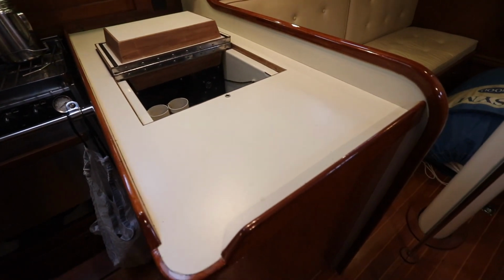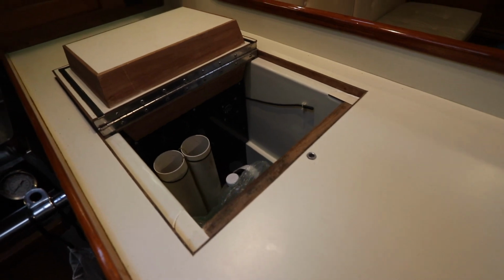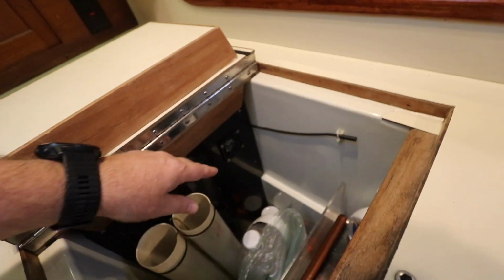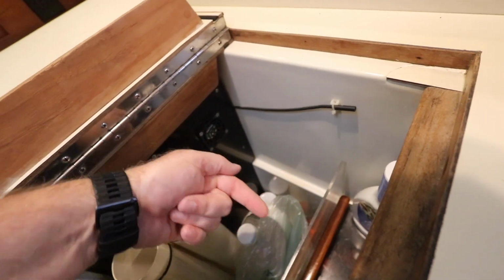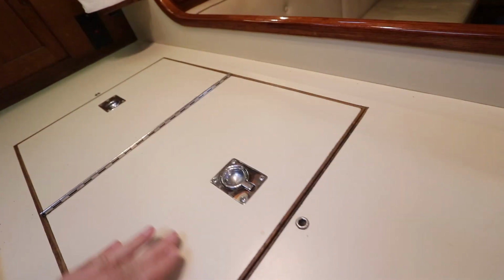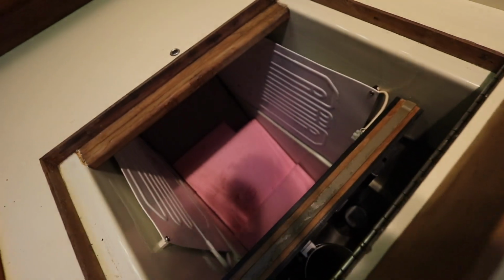Now, we have a pretty good sized fridge and freezer, so it goes pretty deep. So this is the refrigerator side. There's a little fan, which is a spillover. And then if I can close this, we'll open up the freezer side. I've got a little bit of insulation down in the bottom.